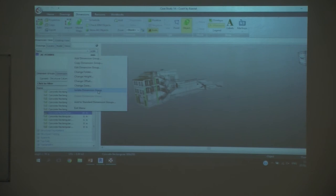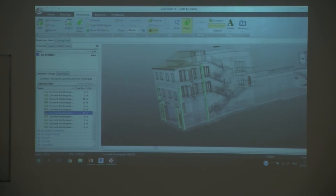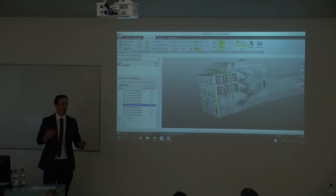See the greens? What it's giving me now is all the columns. It gives me the size, I'll widen it out for you, and it gives me the lengths, and I can see in the building exactly where they are. Now that information is of limited use, really. If I want to measure per floor, or in accordance with ARM, columns under 0.1 meter squared or over 0.1 meter squared, that's the way you should be describing it in your bill of quantities.